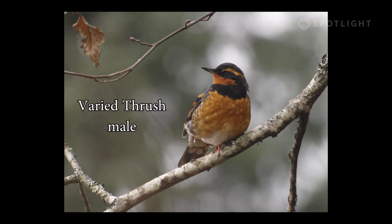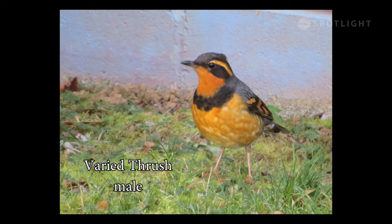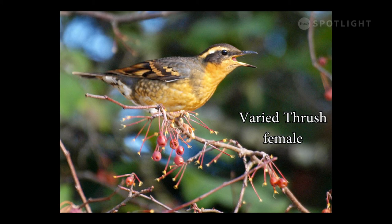Varied thrushes stay year-round, but they are seldom seen in town until the cold weather arrives. Varied thrushes look very much like robins, except for the black necklace, orange eyebrow, and orange wing markings. The female varied thrush has only a faint necklace and paler colors all over.